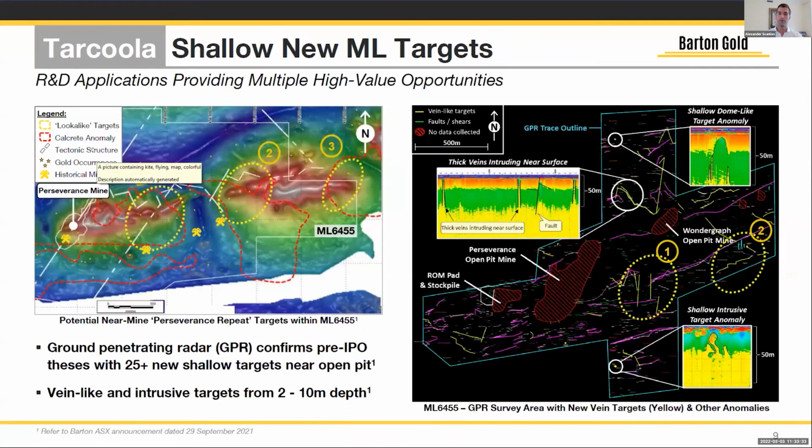But when we step out, this is where it starts to get really interesting. The mineralization in the pit is very tightly defined by structures. We did a lot of geophysical work before IPO that suggested, including through new ultra high resolution magnetics, that there may be multiple repeats of the type of structures and magnetic circumstances that created that open pit. And we identified a couple of targets, which we've tagged as number 1, 2, and 3 here across our mining lease, which we thought might be, let's say, strong candidates for so-called repeats of that open pit mineralization.